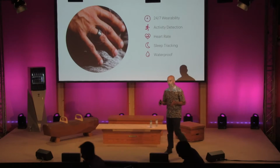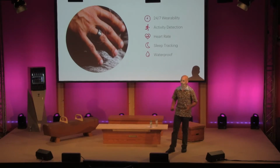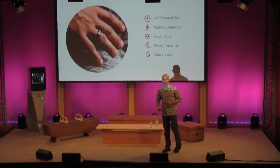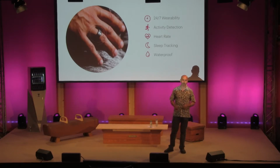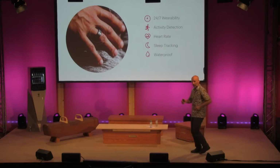The things that we really looked at when we built this wearable is, one, we wanted to make it 24/7 wearability. That's, I think, the underlying theme of all wearables: they've got to be wearable. We wanted to have activity detection. Obviously, when I go for a run, I want this thing to automatically tell me I went for a run, and I don't want to tell it I went for a run. And what we're doing next is something that's very unique, and I think this is where the wearable space is going to go. Rather than us trying to figure out what a run looks like, we're going to just figure out what that movement is to you.